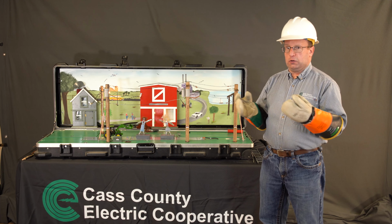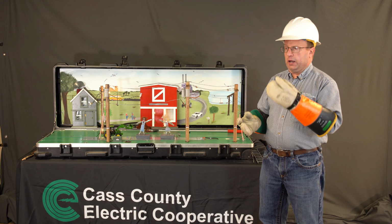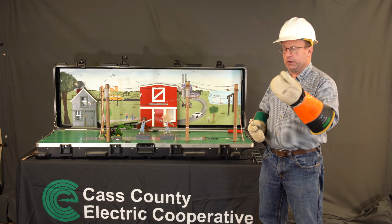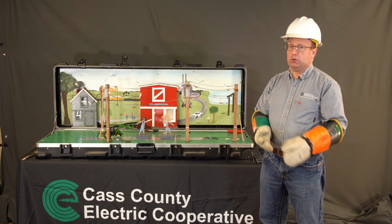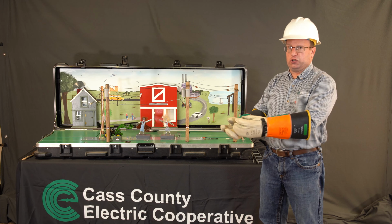Call for help. Use your cell phone. Call for help. They'll get a hold of the utility if you call 911. And we actually have a direct number from 911 to our control center so we can get people as quick as possible to come help you. Stay in the car. We'll come out, de-energize the power, and let you out.